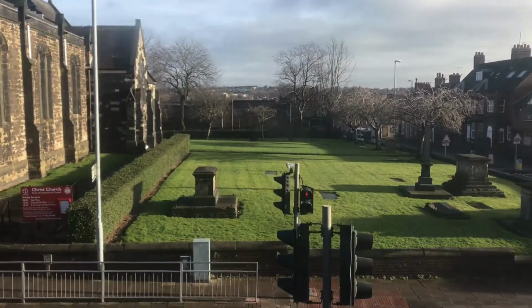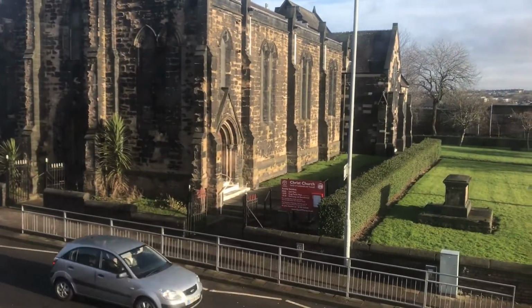So that's kind of your view. You've got a view of the graveyard, which is lovely. Yeah, we're right in town centre here in Tunstall, so it's a good location.